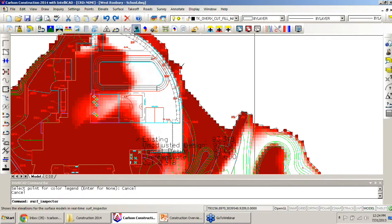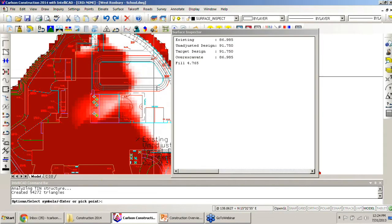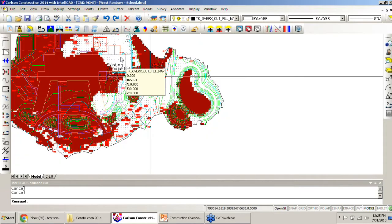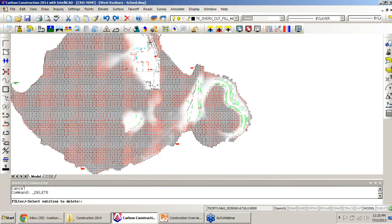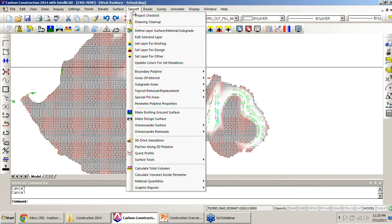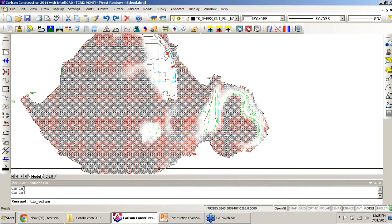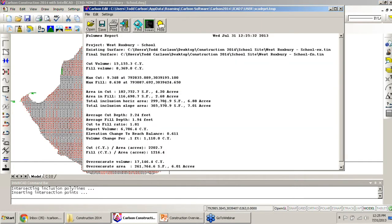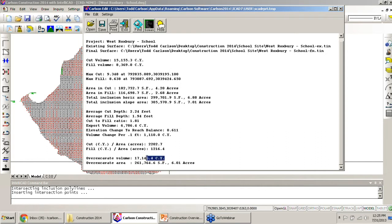And if I use my surface inspector again, you can see all those fill values are over 2 feet, anywhere in the white. So I'm not over-excavating that area. And then to confirm that in the quantities, if I go to Takeoff, calculate total volumes, and I say OK again, you can see my cut fill volumes don't change, but now I have an over-excavate amount, and it's smaller than the overall site.